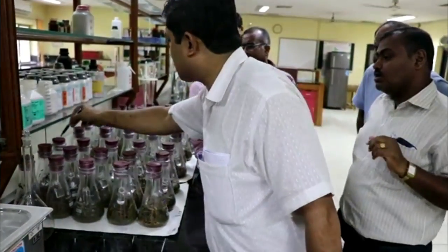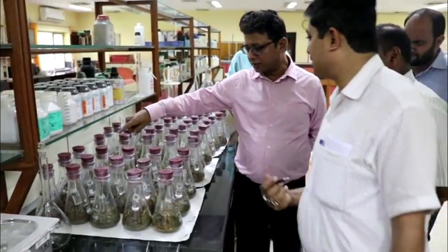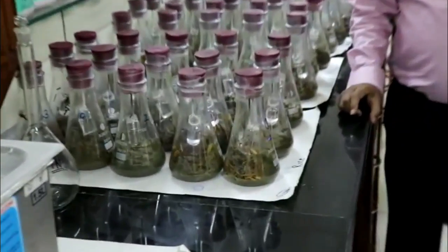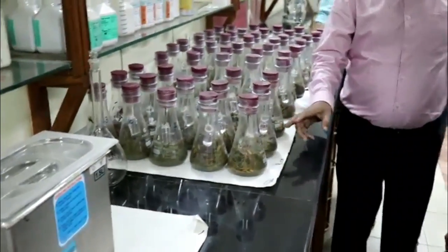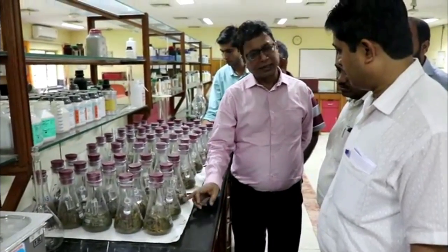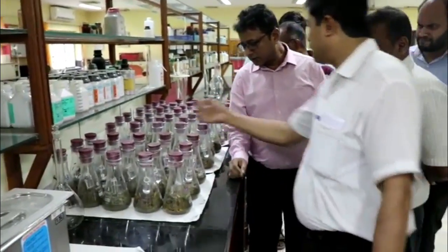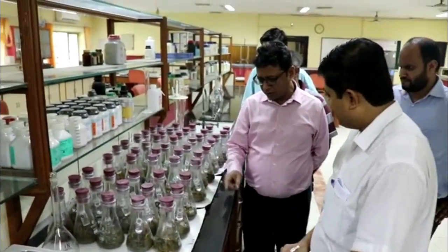We have the control here, so there is a change. Yes, this is the same brown color, and there is a clear-cut difference between the control and the treated. So in 30 days it starts decomposing, and farmers are seeing this in the field. Once they apply it, after 30 days this color is more visible, so you can easily compare. This is the most decomposed.